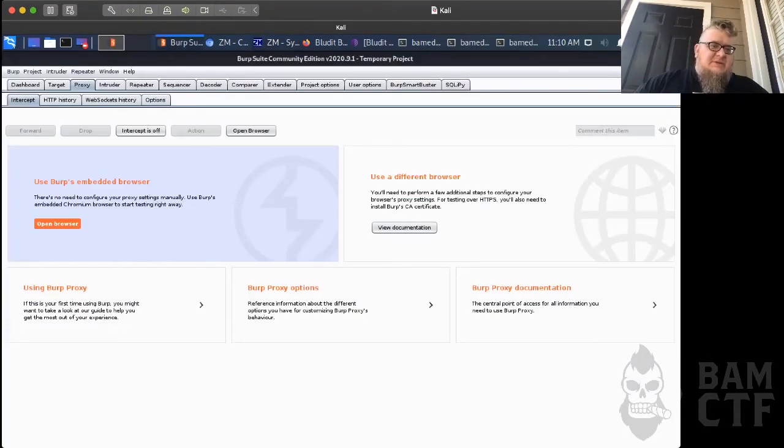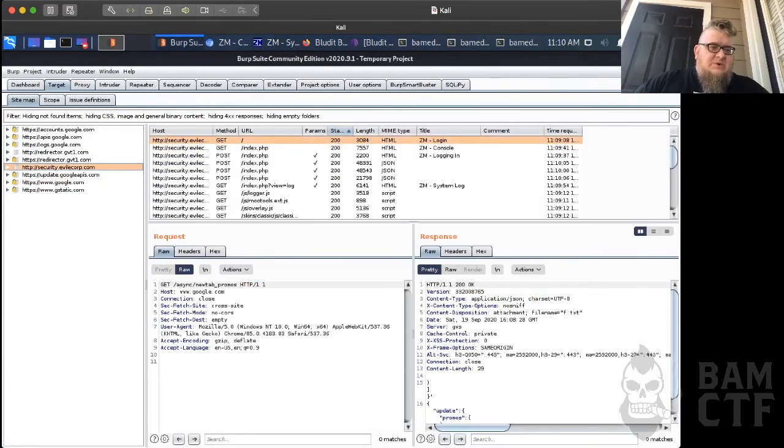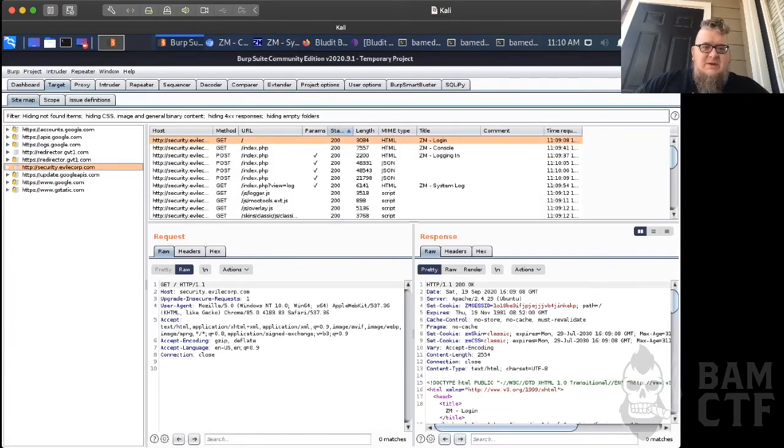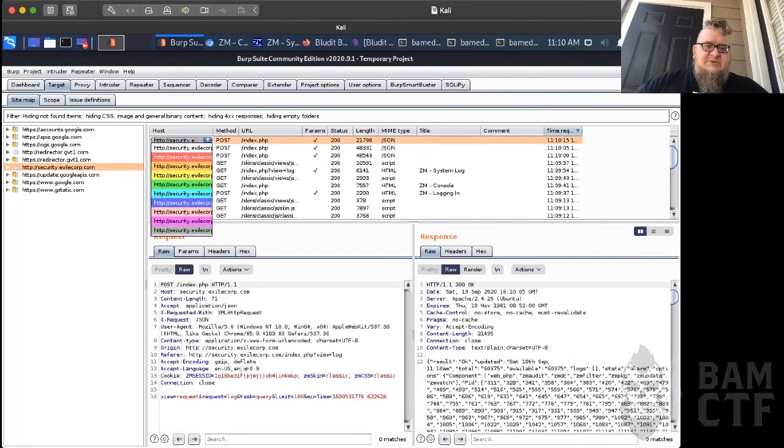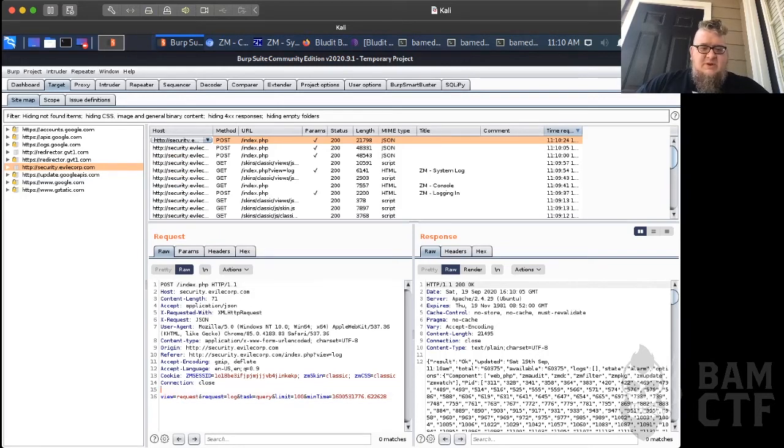Okay, now let's go back to Burp. Let's take a look at what we've collected for security.evalcorp.com. All right, here we go. Let me sort these by time. This is the most recent request that we made, so this is the HTTP request for the log. It's a POST through index.php. These are the parameters being passed: a view request of log, task is query, and if you remember from the CVE, the injection was done through this limit field.